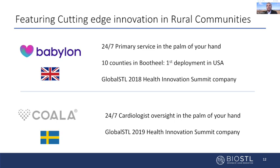The second is in the area of cardiology. As you all may know, the number one reason for mortality when it comes to health-related issues is cardiac health. So that's the number one mortality-creating condition. And so access to cardiologists is really important for all of us, particularly for rural communities. So we're going to showcase an innovation that provides 24/7 oversight of a cardiologist, again, in the palm of your hand. This is a company called Koala Life from Sweden that came to St. Louis in the 2019 Health Innovation Summit.